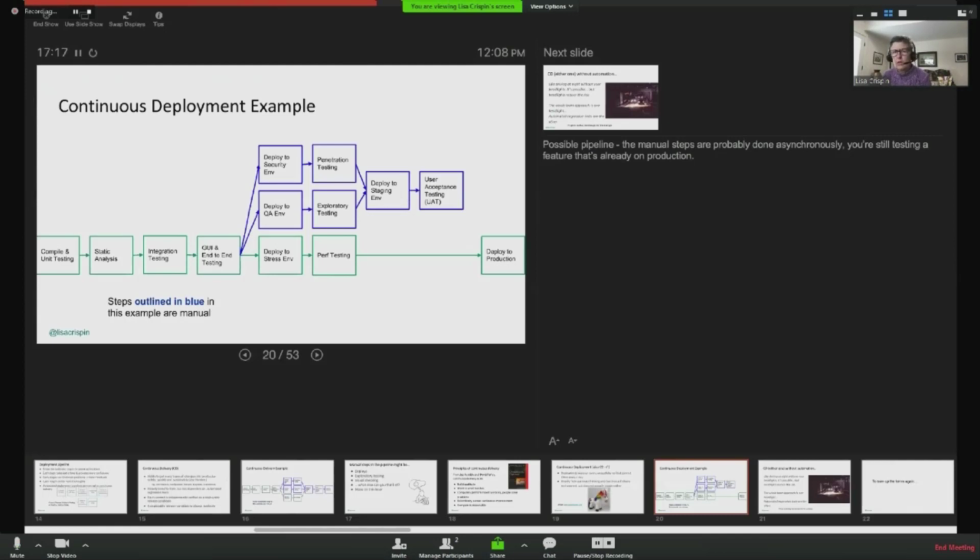So any questions about continuous deployment? I don't see any hands. Okay.